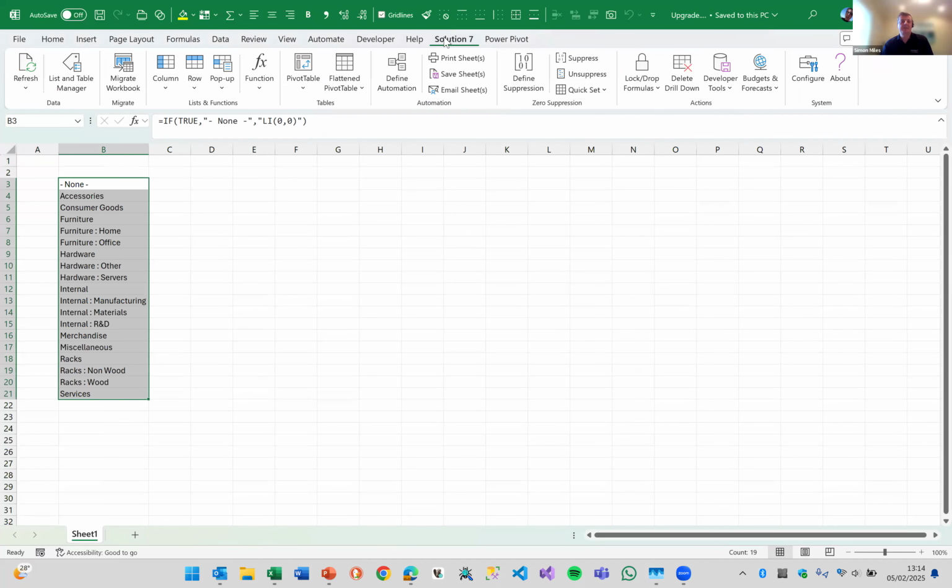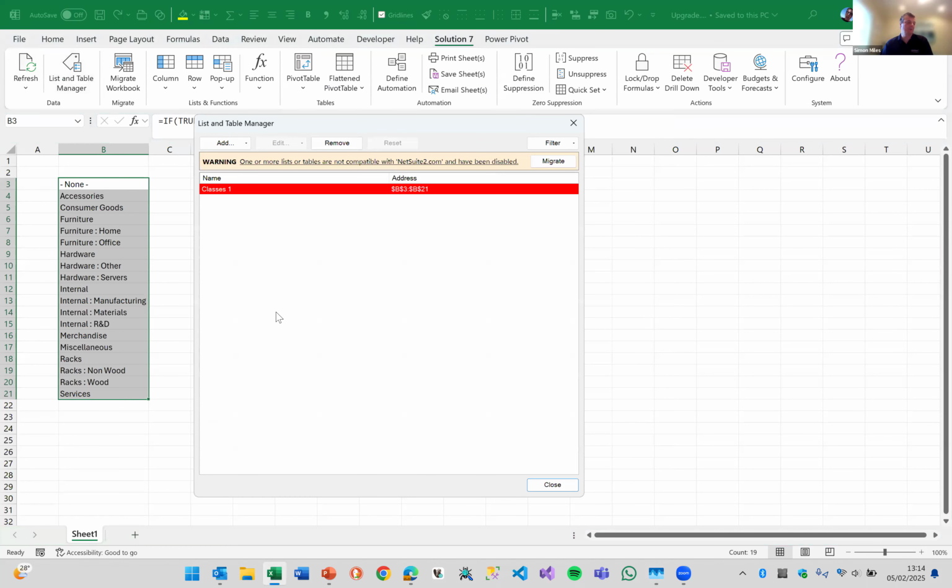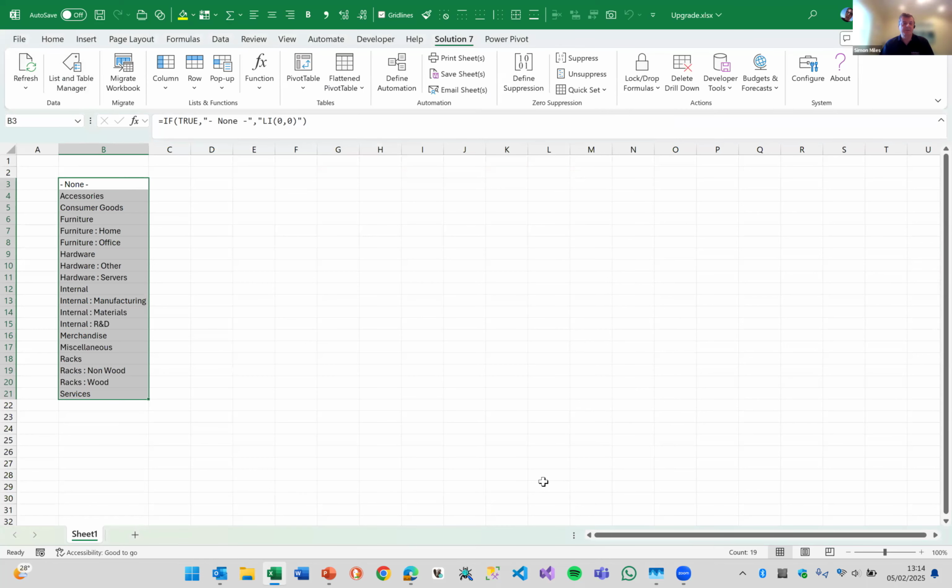Now, on the previous demo, I showed you how to migrate through the list and table manager. Now, this is the source of the problem in terms of only being able to update a single sheet, because the list and table manager only works on the current sheet. So we've really simplified it, and I told you it's going to be very unexciting. We've given you a button, and all you have to do is load up your workbook.